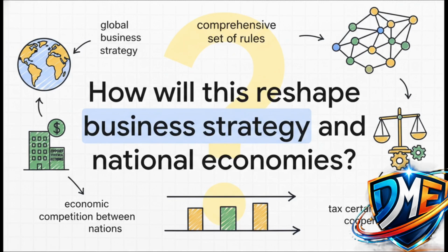And all of this brings us to our final thought. We're stepping into a completely new era of global tax cooperation, one that's built on a truly comprehensive set of rules designed to level the playing field. So the big question now is, how will this fundamental shift reshape the world we live in? From the way companies plan their business all the way to how entire nations compete on the world stage.